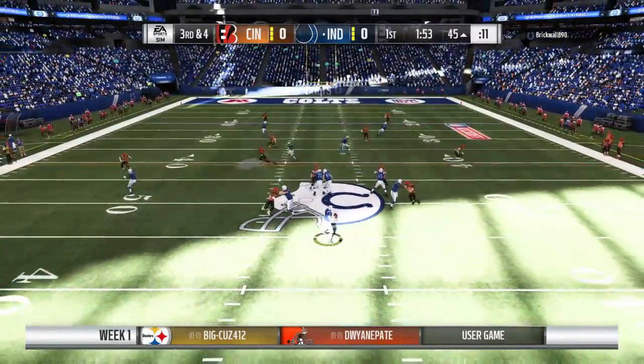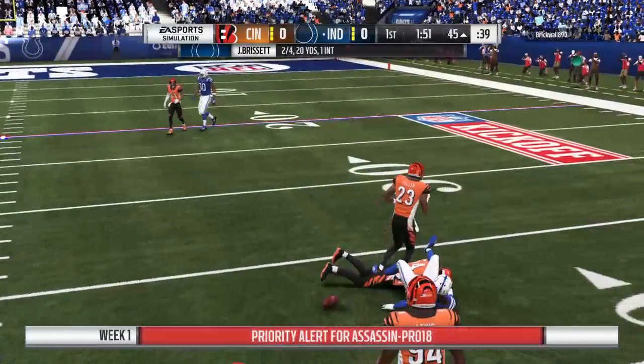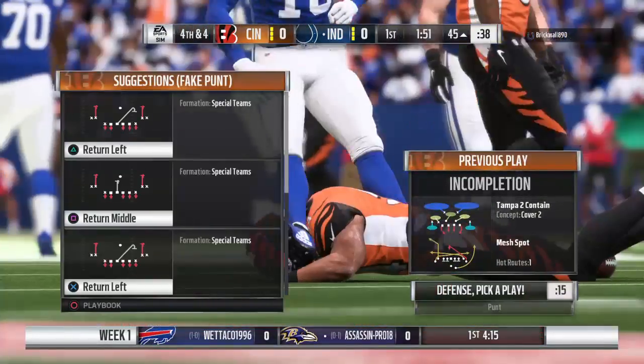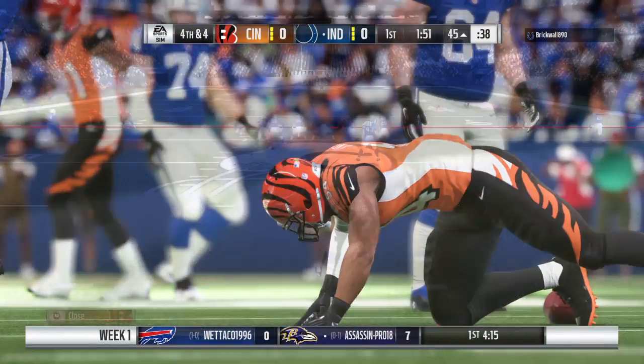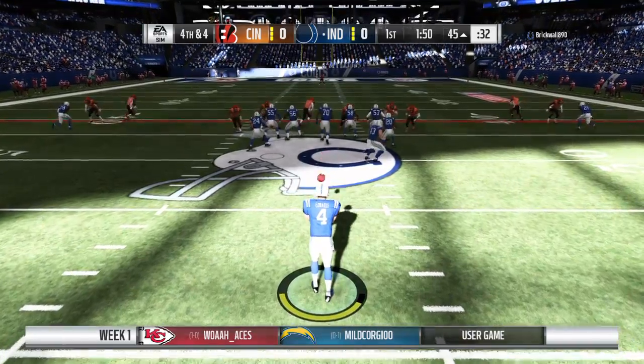From the shotgun, it's Brissett. And he couldn't hang on to it through the contact. Incomplete. Anytime a defense can sit back in a zone like that, it tends to create a lot of congestion in the middle of the field. Makes it very hard to slot one in.